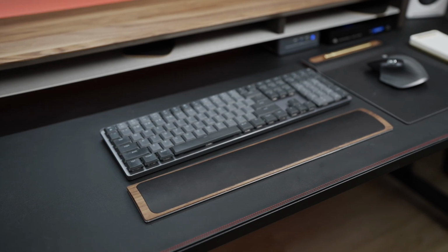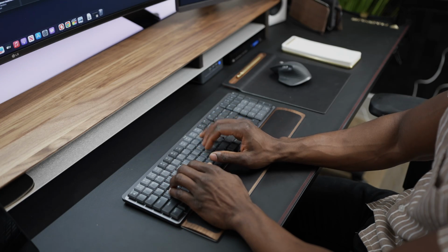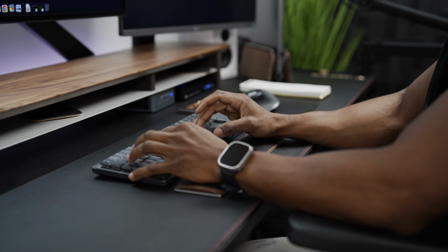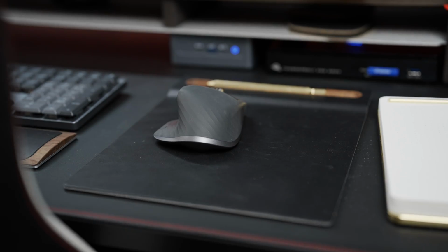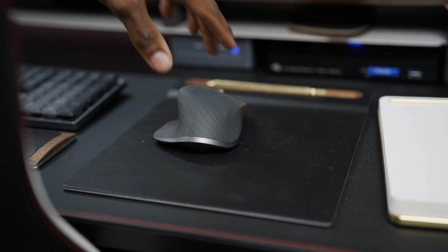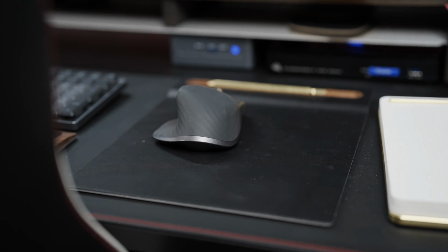There's a keyboard wrist rest from Grove Made right below the MX Mechanical, which helps in maintaining wrist comfort and ergonomics when typing, or just when using the keyboard in general. It's got a walnut layer around a black leather material, which is slightly soft to the touch. Right next to that, there's a mouse pad with a pen holder built into the top of it. This is another high quality Grove Made desk accessory that looks great in walnut and black leather.